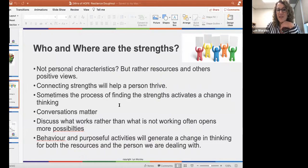And sometimes just even the process of finding the strengths activates a change in thinking. As with any solution-focused work, you just have an activation of change in thinking, and oftentimes they go and do something different. And that's been my experience. It's not actually solving it at all, but rather going, oh, gee, it'd be interesting to find a way to connect those. I have no idea. What have you thought of? Oh, it'd be interesting to see what you might do with your strengths this week. I'd love to know what you come up with.